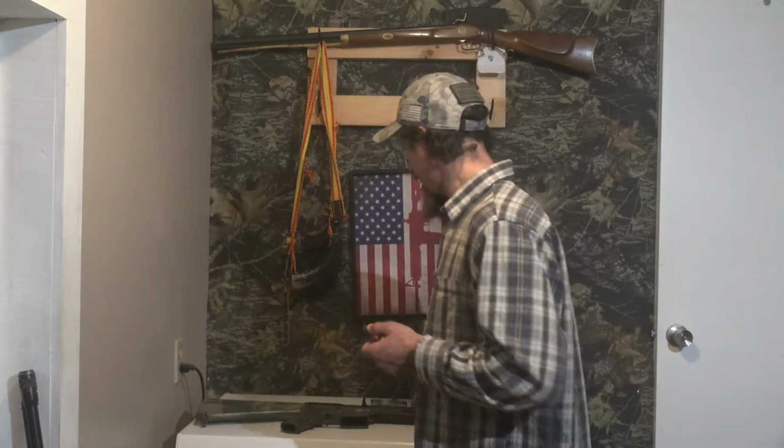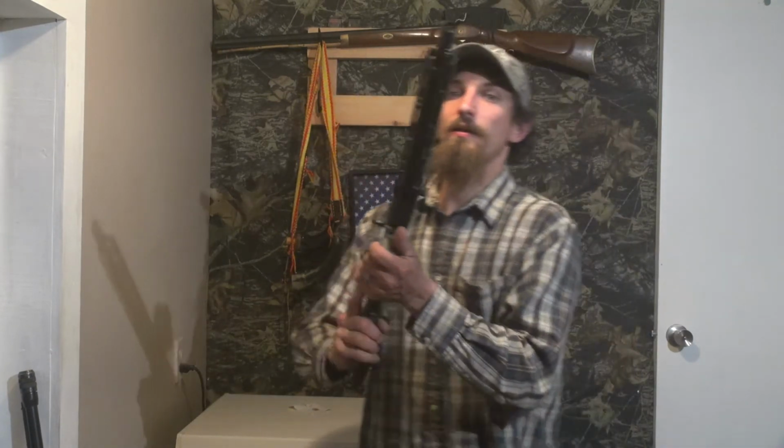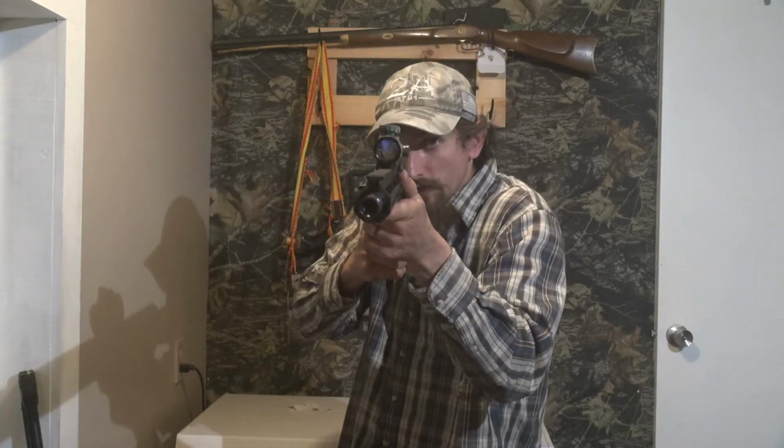So optics, go with what you can see the best and the quickest, what you can use the quickest. Generally something like a red dot, which by the way I have here. Fast becoming my favorite sight of all is my red dot. Red dots, lasers, your tactical scopes. A lot of your tactical scopes have a red dot in them.